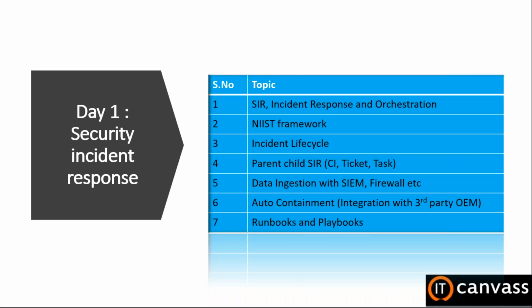Suppose you join a SecOps project. Once we join there, they will ask the security team to integrate something with a third-party application or something, then we'll get this kind of assignments, like day-to-day activities which run in the project. These kinds of assignments we'll get.